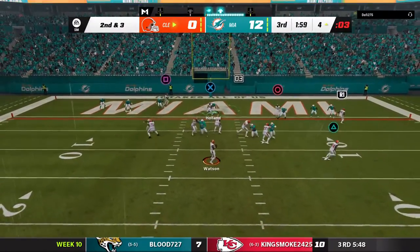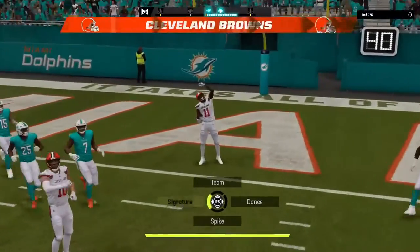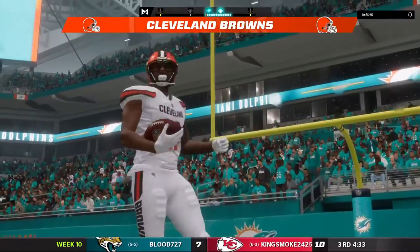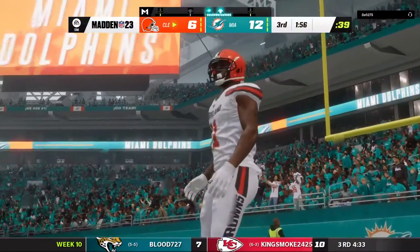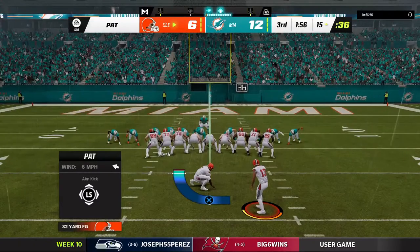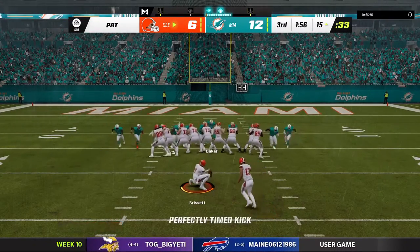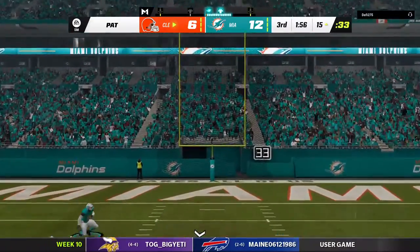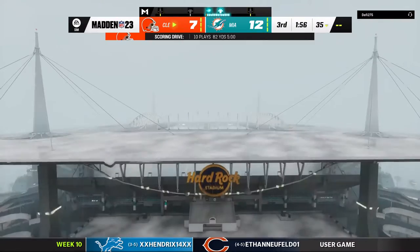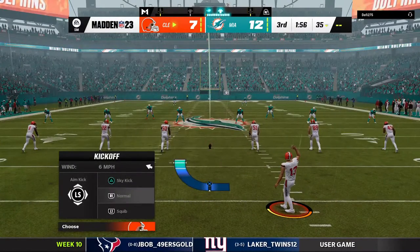Throwing on second and 3. Watson. Touchdown, Browns! Donovan Peoples-Jones, his second touchdown on the season. And the Browns are back within a score. Footing always a concern, but the extra point's up and good. And this is back to a 5-point game.